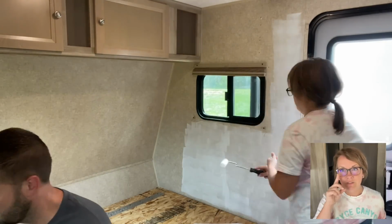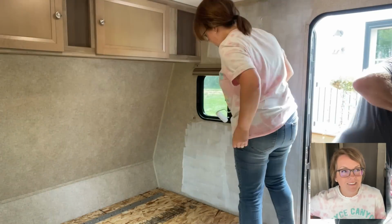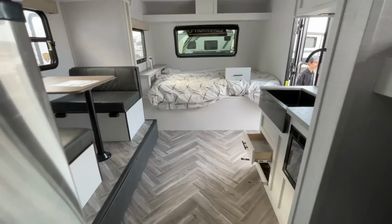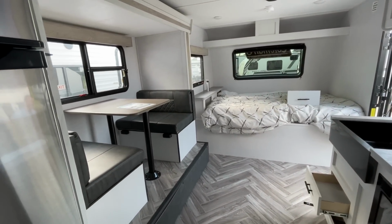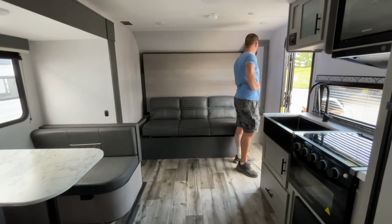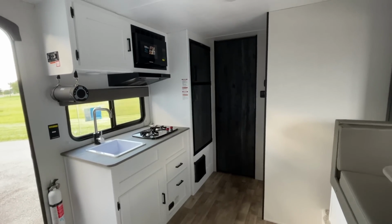Now here's what's funny. So this is 2019, and Tom and I on one of our date nights decided to go look at new campers at a local place. And wouldn't you know, finally, I guess it was in 2021, that they started putting white interiors in campers. And so we were looking at the newer models.